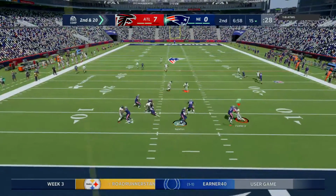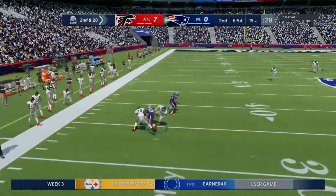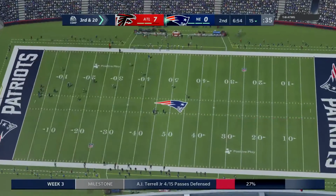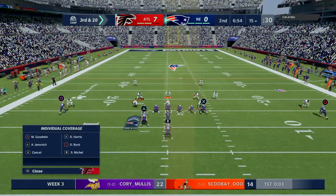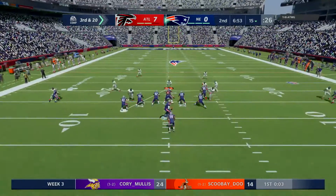Here's Newton. And that is incomplete. A lot of force bearing down on him there. He could not hang on. It's 3rd down. Well, that play was certainly a little bit different because on the previous play, he was sacked. This time, protection a lot better. Had time to survey the field and still couldn't find an open receiver.